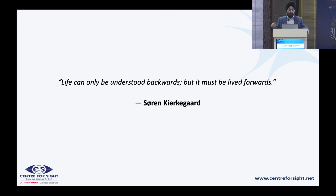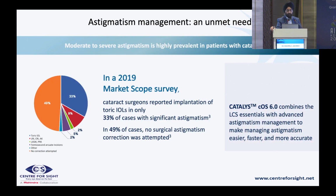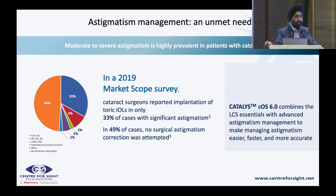So this is a famous saying which says life can only be understood backwards, but unfortunately it has to be lived forward. So in retrospect, you can say that this is what should have been done or this is what it is, but ultimately as of now, you are looking at what future things are holding for us. So for clear vision, as has been impressed by my previous speakers, the astigmatism management is something that is gaining ground significantly.